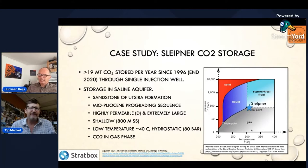So the saline aquifer, the Utsira formation, is a Miocene prograding sequence. It's highly permeable, darcy sand, so not unlike the top part of our core, and not unlike what we saw in the massive sand, the proximal sequence in the Book Cliffs. Extremely large, relatively shallow water depth, about 800 meters, low temperature, 40 degrees, and it's hydrostatic at that depth, about 80 bars.